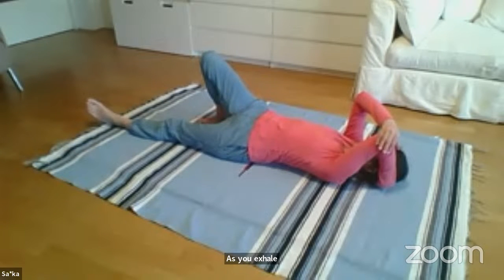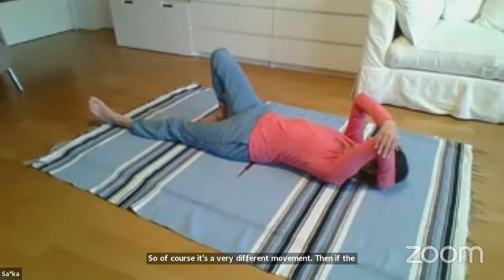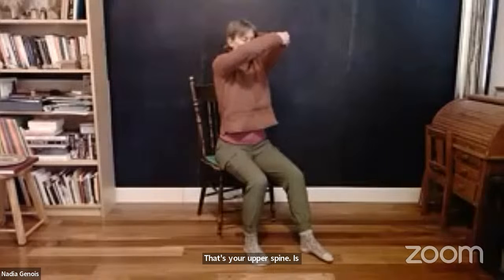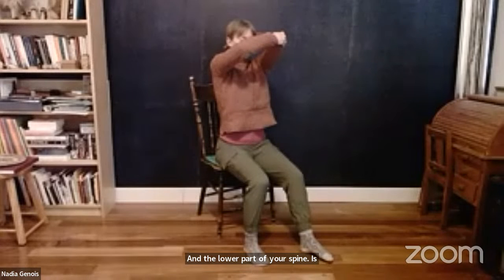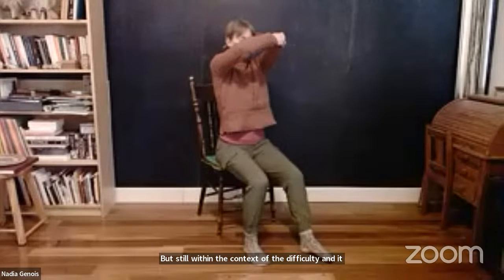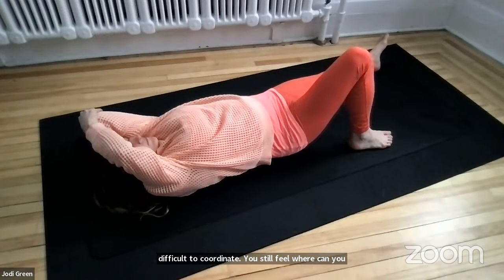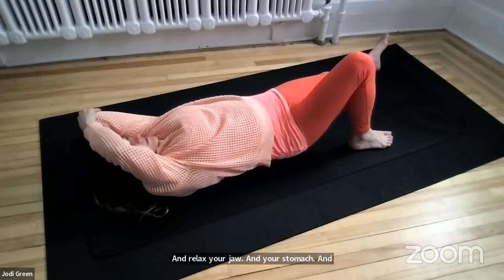So, of course, it's a very different movement than if the pelvis were rolling in the same direction. In fact, you can probably feel that your upper spine is turning in one direction, and the lower part of your spine is actually turning in the opposite direction. That's it. But still, within the context of the difficulty, and it is difficult to coordinate, you still feel where can you do less? And relax your jaw and your stomach and your left leg.